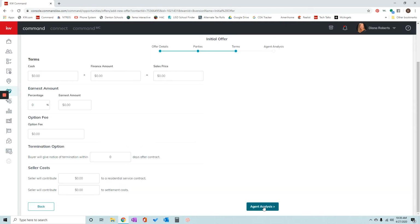We can click next. It is going to ask for the conditions. So if this is a $100,000 property, I'm going to say this person is putting down $10,000 and they're financing $9,000. But you just get that off of page 1. The earnest money we could say is 1%. It does calculate it. You can go backwards as well and put down that it's a $100 option fee. Let's see. So how many option days? We'll give them 5. And if there's any warranty or any settlement costs, they go right there.